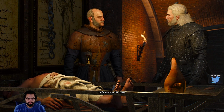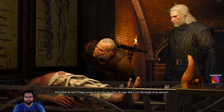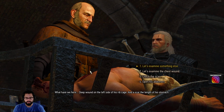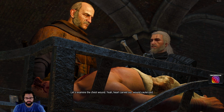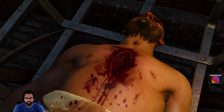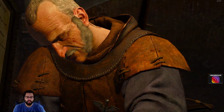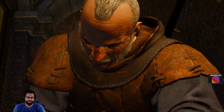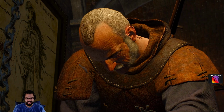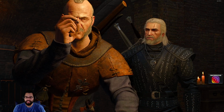Let's examine his torso. What have we here? Deep wound on the left side of his rib cage, and a scar the length of his stomach. Let's examine the chest wound. Yeah, heart carved out, wound cauterized. Wait a minute, damn. There's something else. Oh, come on, man. Respect the dead, dude. Ugh. It's going in. Oh, what is that?